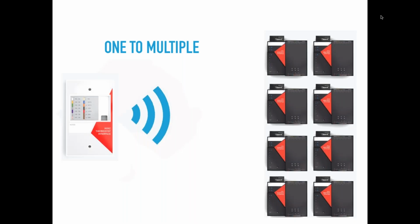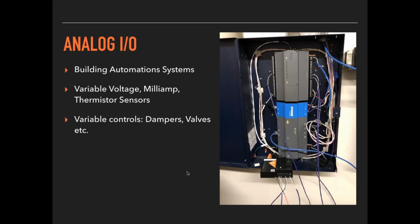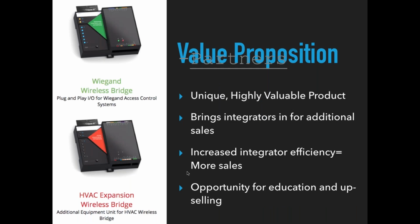If it's a situation like, I'm going to back up here, there it is. If it's a situation like this evacuation assembly or mustering point, this particular application, as you can see, was a solar application because the Surefire unit takes very little power compared to other types of things. You can run this off of a solar panel with a very small power draw. So a lot of people will do that if it's in an application like the back gate or someplace that they don't want to use power. The Wiegand particularly uses 12 volt DC, and as does the relay, and the HVAC uses 24 volt AC. So I hope that answers that question.